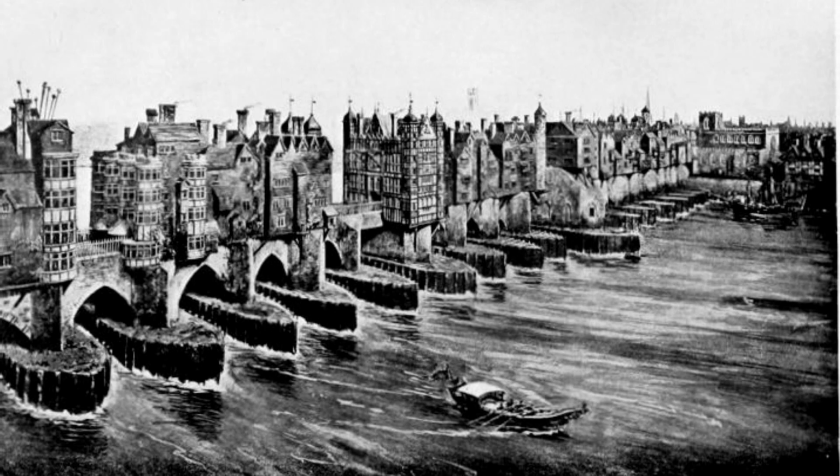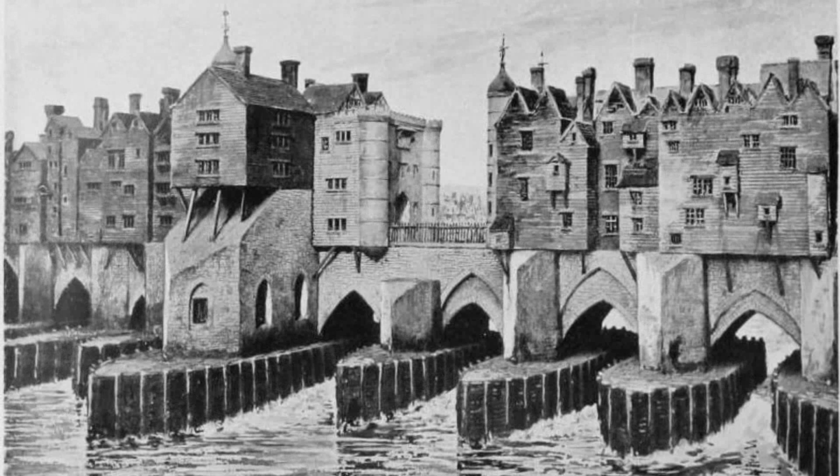Only the brave or foolhardy attempted to shoot the bridge, steer a boat through the starlings when in flood, and some were drowned in the attempt. The bridge was for wise men to pass over and for fools to pass under.